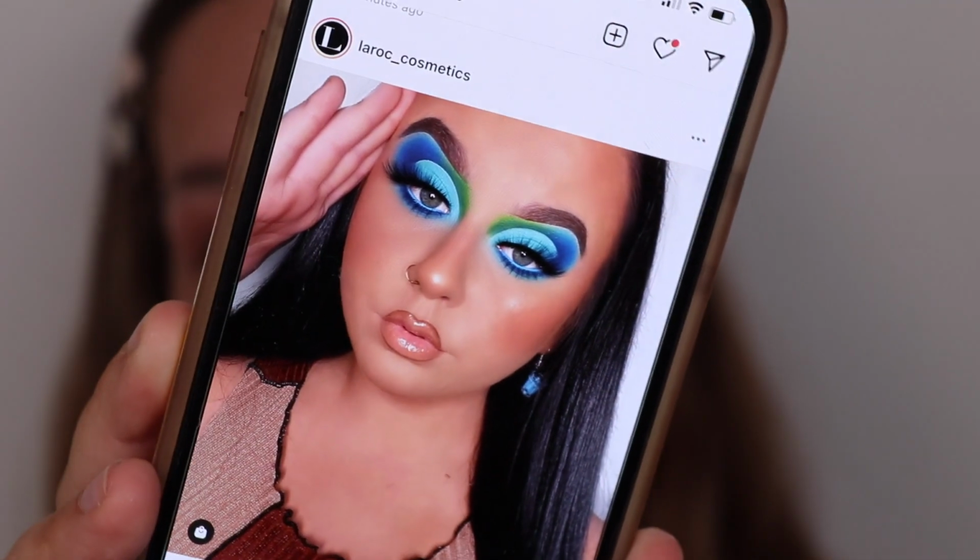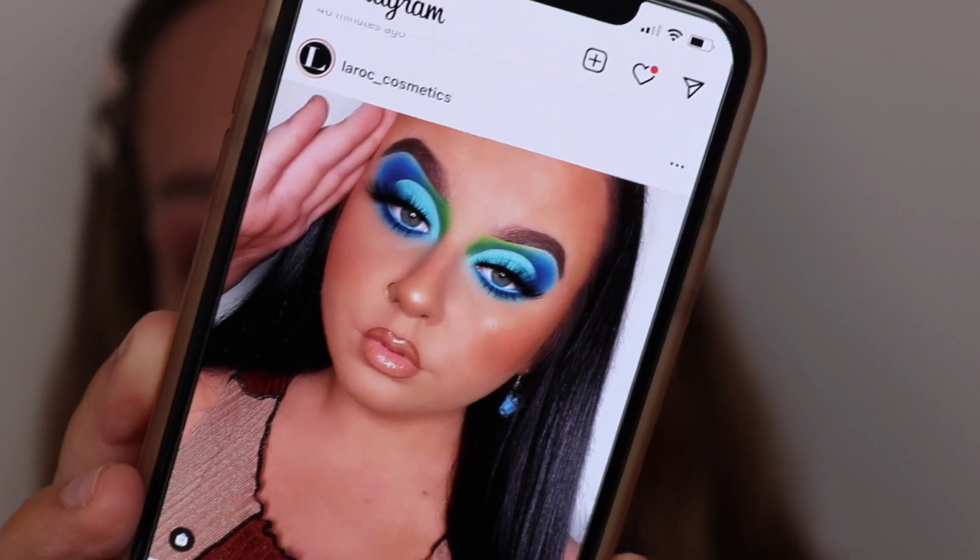This is the inspo for today, that kind of colour, like blues and greens. I'll link her Instagram down below. But yeah, Lara Cosmetics posted it, but obviously that's not Lara Cosmetics.